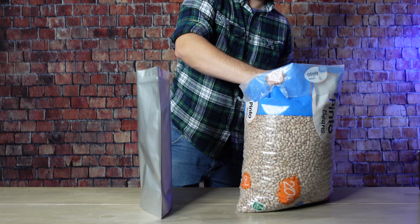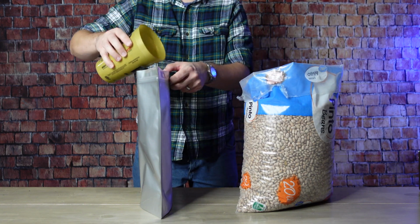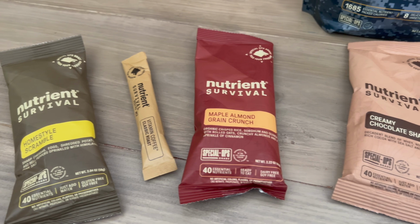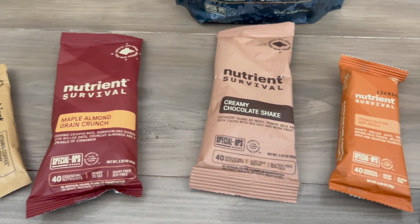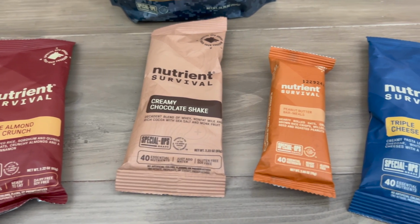fruits and vegetables. Then, after you've consumed your perishables, move on to your long-term food storage. I'd recommend saving freeze-dried foods and canned goods for situations where properly cooking foods like beans and rice may not be possible. That could be due to things like weather or security concerns.